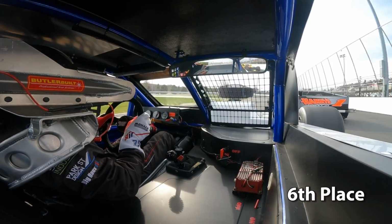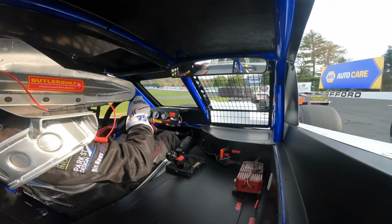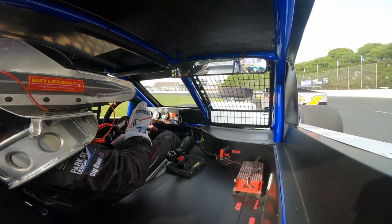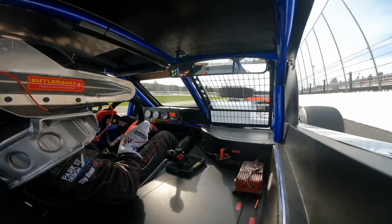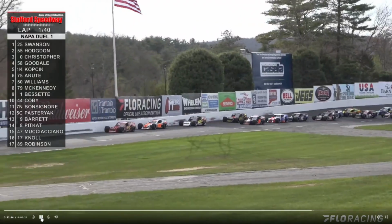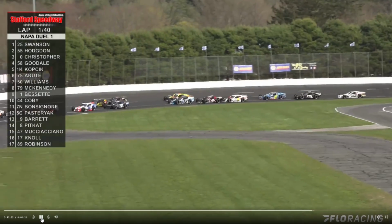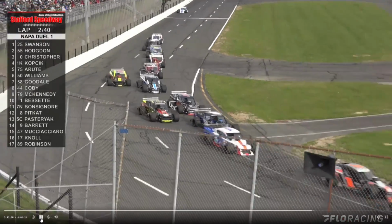Everyone rolling. Side middle, two, bottom. Just one up top. in second. Christopher moves up to third. Here comes the one car of Steven Kopsik. Eric Goodale shuffled back in that outside lane, falls outside of the top 5. David Arute goes to his inside. Here comes Ronnie Williams to fill the hole.